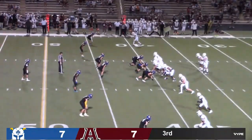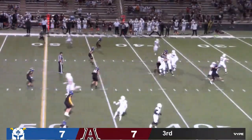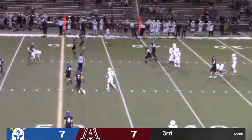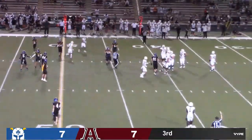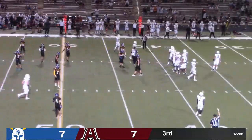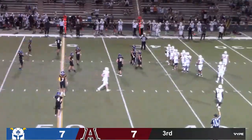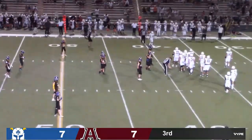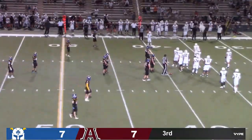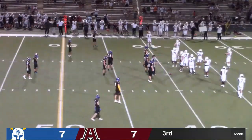Davenport at quarterback, flanked by Gonzalez. Davenport looking, throws over the middle, high, good coverage there. Grayson Lake, the sophomore, good coverage. But it's going to set up 2nd down and 10 for Austin High.